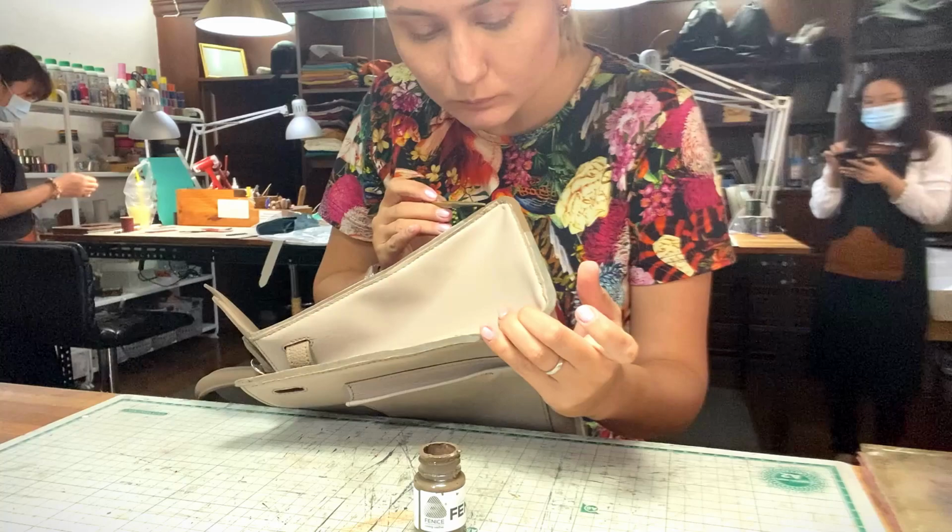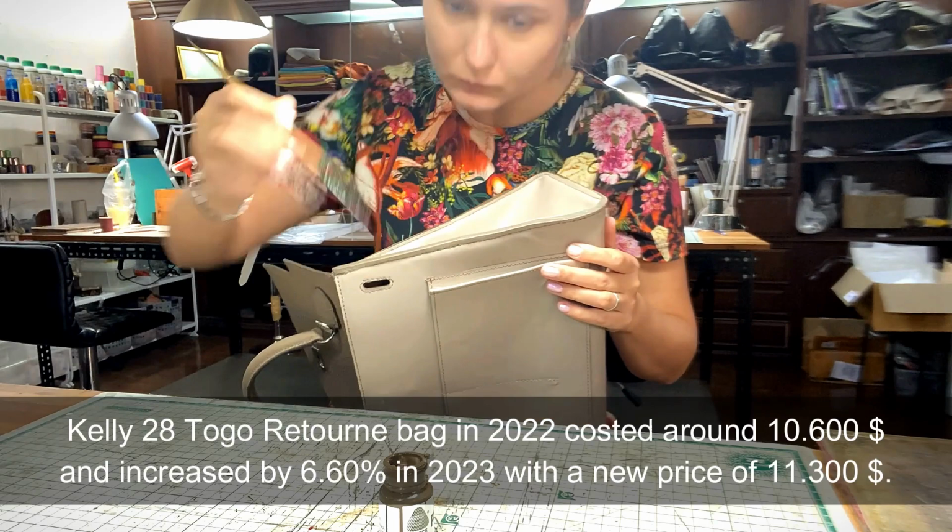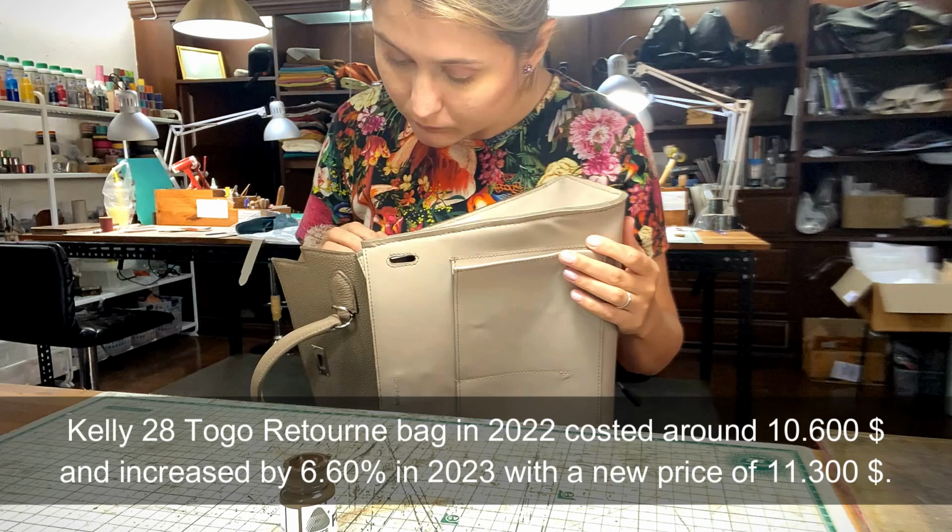For example, Kelly 28 Togo return bag in 2022 costed around $10,600 and increased by 6.60% in 2023 with a new price of $11,300.